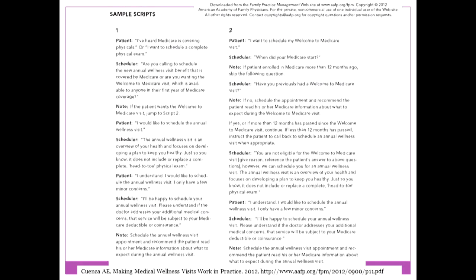There are many sample scripts available for you to use when you're calling the patients or when you're addressing the patients who have called in. This particular script is available in your resources. Please note that this is a copyrighted edition. If you wish to use this, you must receive permission from the authors. And I would also recommend that any script is tailored to your practice.